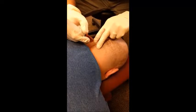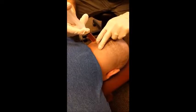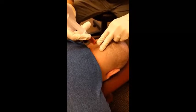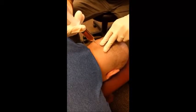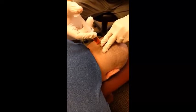This is an example of a prolotherapy session on a patient's neck who's had some whiplash and some ligament and tendon damage through the cervical joints and up into the attachment points along the base of the skull. What you're seeing right now is injections into what's called the nuchal line.